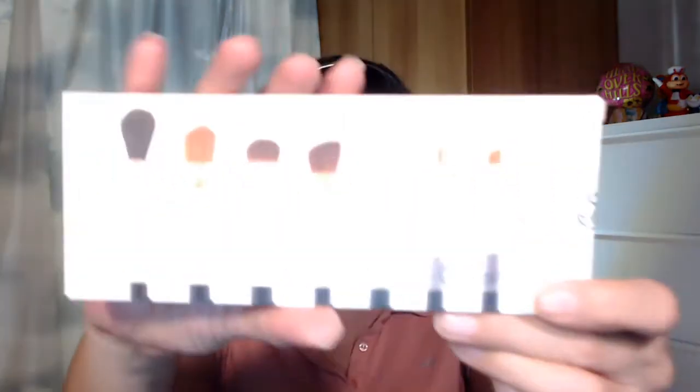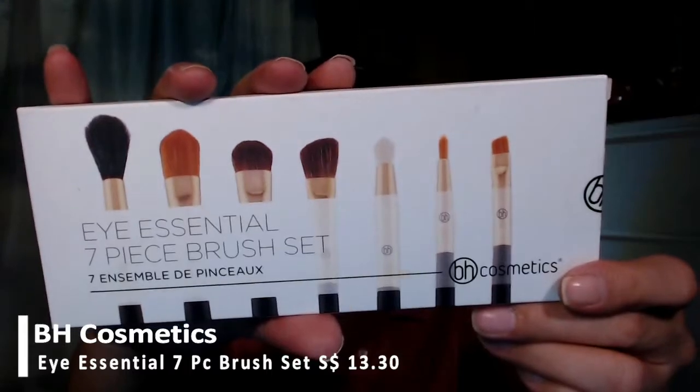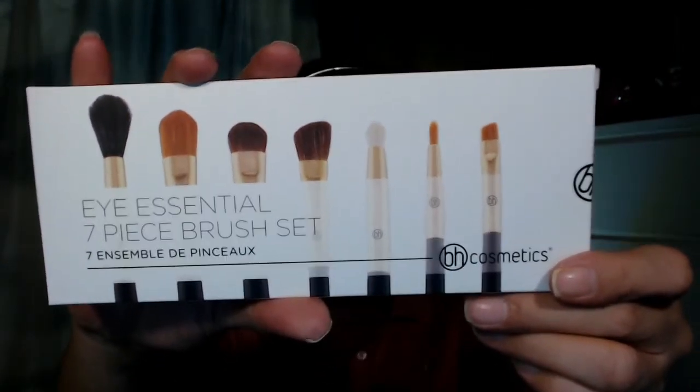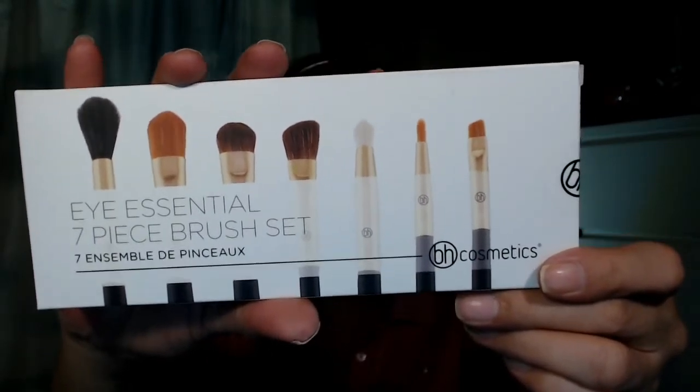for makeup brushes, I'm more particular with eye brushes. I want to try as many eye brushes as I need so that, you know, when blending and doing things, at least I would have a few clean brushes whenever I need them, because I only clean my brushes like once or twice a week. And same thing, but for face brushes, I'm happy with whatever face brushes I have right now. So I bought the BH Cosmetics 7-piece eye brush set, and this, guys, cost me $13.30.